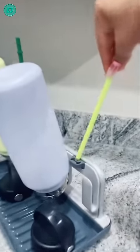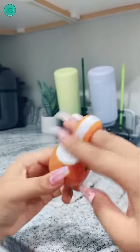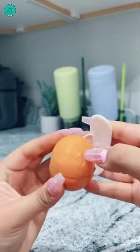Wait, I should have made a 3-minute video. Water bottle drying rack, and it holds strong. Okay, so like you have a cutie, right? And then you just go like this with the little ring thing, and it's just easier to open.